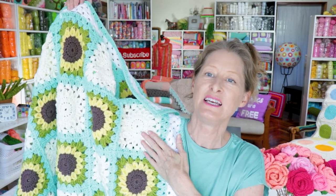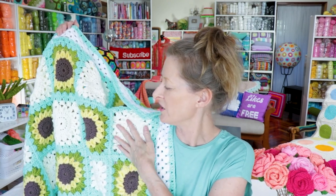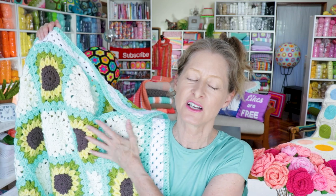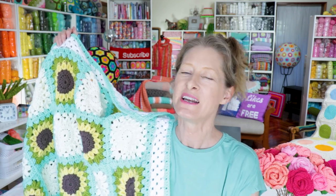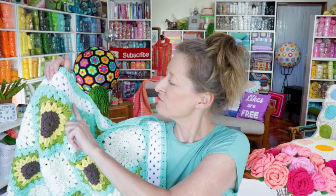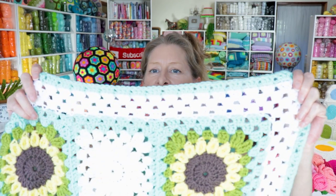Because I used the cream for the monotone sunflowers, every other sunflower is just this plain cream color, I felt I had to use the same cream. I wanted to use the colors from the blanket for the border, but it looked drab. It looked sad, it looked old. So I frogged it all back, took out that cream that I'd put on, took out the turquoise row that I put on, and did three rows, well, four rows actually, of white, just to freshen it up.